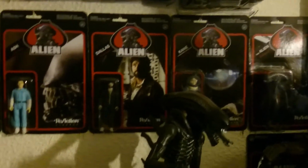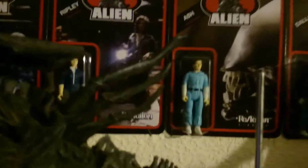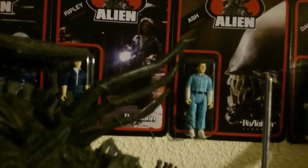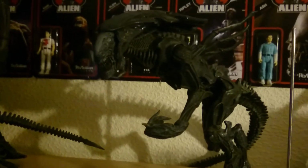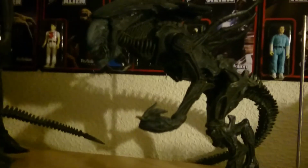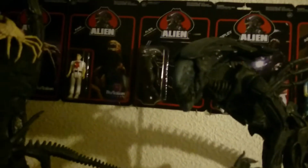Some of the reaction style made to look like the old Kenner figures. We've got the McFarlane version of the Alien Queen, broken. Quite common with McFarlane stuff, to be honest. Old Kenner Alien Queen. And the big quarter scale NECA Big Chap. Can't wait for the new one to come out.